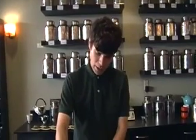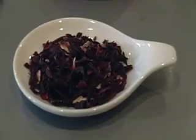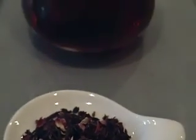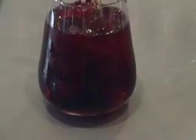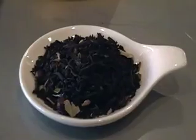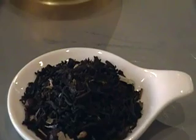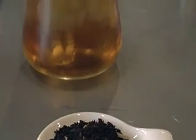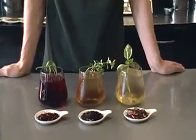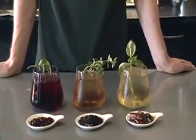This first one is a cherry kiwi coconut fruit tea. It's going to be caffeine free, so this is a great tea for people who are trying to avoid caffeine but still want something refreshing in the summertime. The second tea here is a black tea with black currant, and this is moderate in caffeine, so this is for someone who maybe wants a little pick-me-up in the afternoon and is still looking for something refreshing.